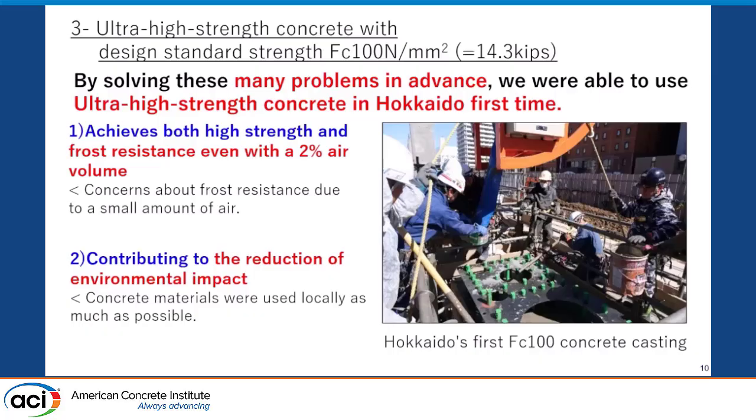By solving these many problems in advance, it achieves both high strength and frost resistance, even with a 2% air value, contributing to the reduction of environmental impact, and so on. We are able to use ultra-high strength concrete FC 100 in Hokkaido for the first time.